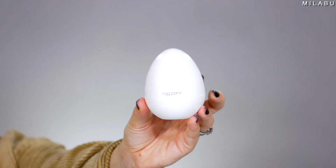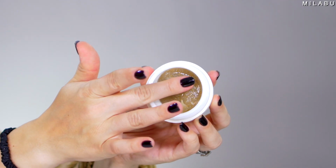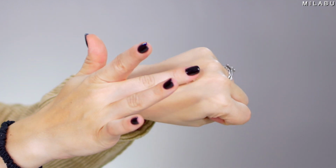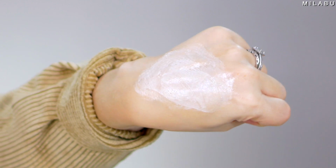The description's awesome. It completely removes old sebum, dead skin cells, body waste, and other disturbing and chronic problems found in pores. This sounds hilarious and it's so dramatic. Disturbing. This is awesome. This right here is $14. So what this is, they're basically saying it's a unique steam balm that is a self-heating physical exfoliant that draws out impurities from deep within the skin, removing excess sebum, dead skin cells, and eliminating blackheads.